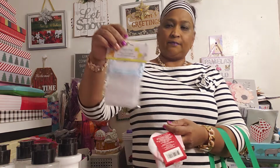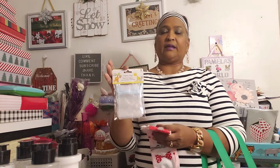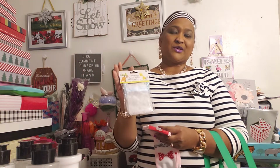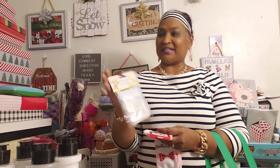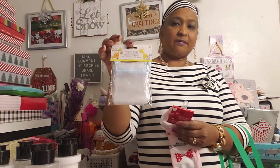I picked this up for the pocket letter that I'm working on. And the pocket letter I'm working on is a Winter Wonderland. I'm not done with it yet, but I'm going to show you guys when I'm done with it. I picked these up to put the goodies for my daughter in it.